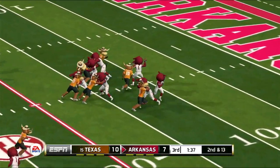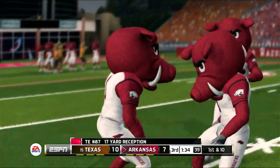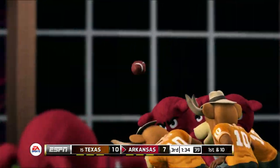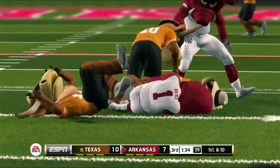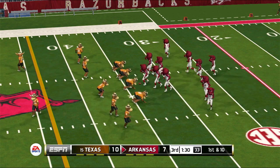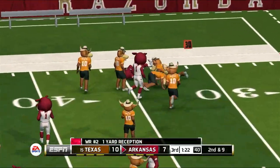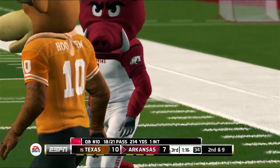Green 8. Motion. Throws complete. He's got room to work. They'll bring him down to the 33-yard line. It's first and 10. Ball on the 33. Tackled at the 34. That's how we do, D. That's how we do. They don't want none of this. That brings up second and nine.